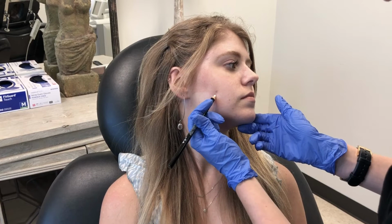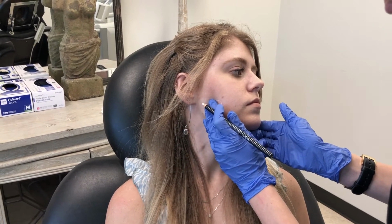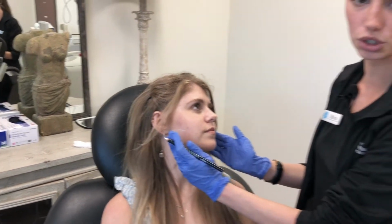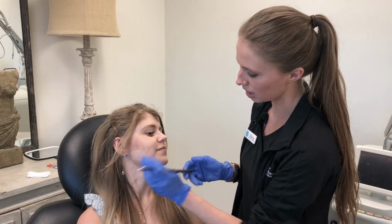And if you watch that first video, bite down hard again, relax, you'll be able to see how much less she's pushing my fingers out when she bites down. It really has weakened quite a bit.